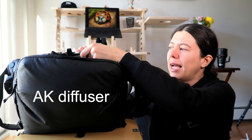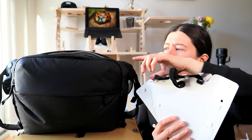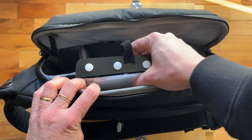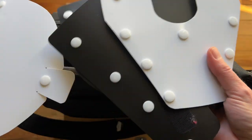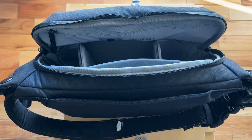So that's it for the dividers. And then here, they have this little pocket, and that's usually where you put an iPad. And here, that's where I put my diffuser. And this right here can hang from the flap, so it doesn't, you know, injure my diffuser. And then when I need my diffuser, I can just set it up in just a few seconds. It's very, very fast.